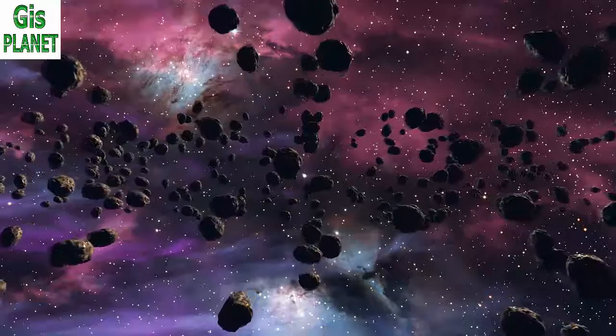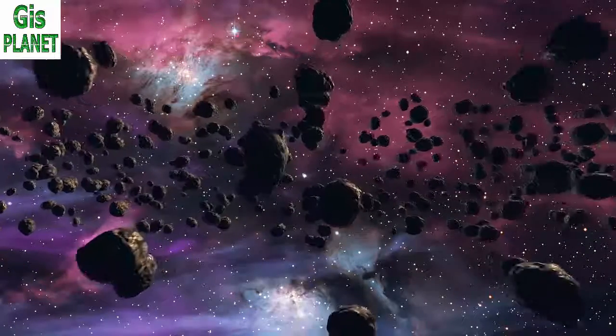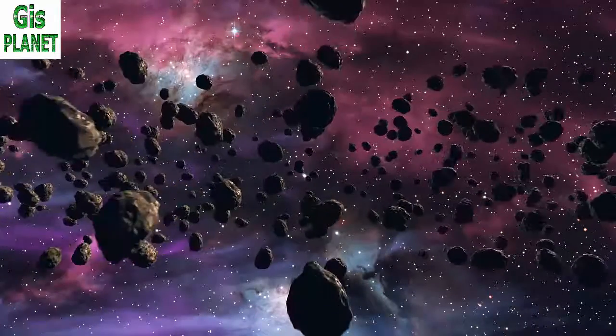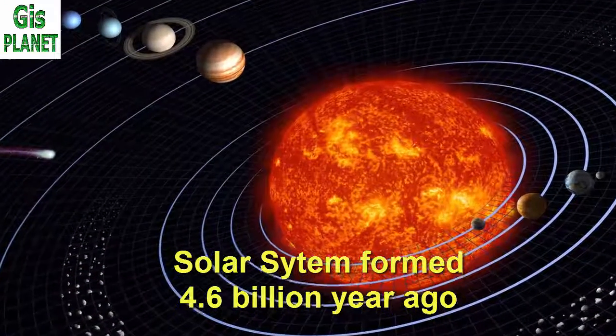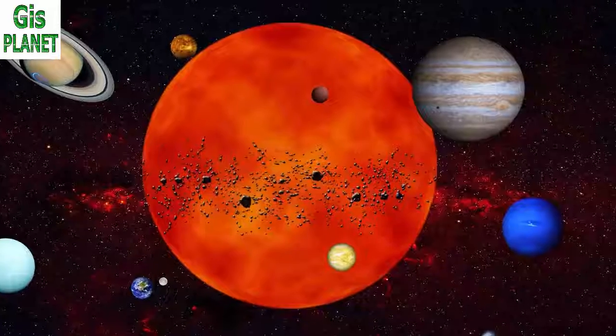Tens of thousands of smaller but well-studied asteroid and Kuiper belt objects, myriad comets a few kilometers in diameter, and countless meteoroids less than 100 meters across. The solar system formed 4.6 billion years ago from the gravitational collapse of a giant interstellar molecular cloud. The vast majority of the system's mass is the Sun.